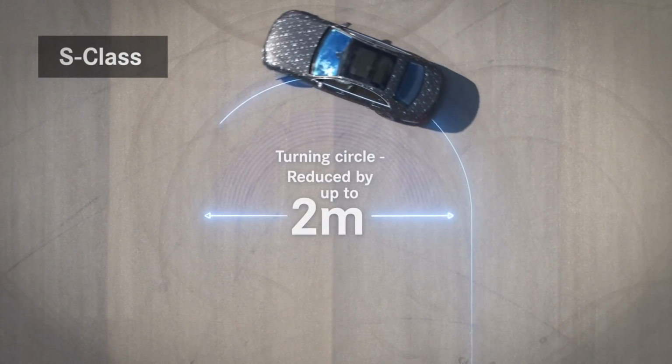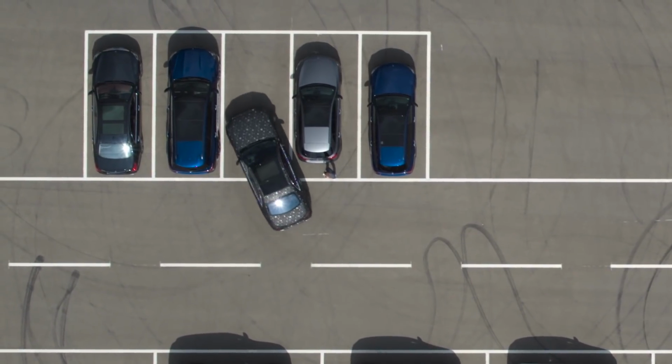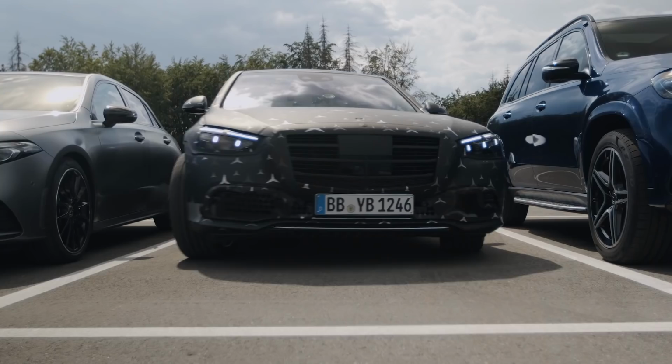At low speeds, the rear wheels turn in the opposite direction to the front wheels, but at higher speeds, they turn in the same directions as the front wheels. So at low speeds, you get a tighter turning circle, and at higher speeds, the car is more stable.